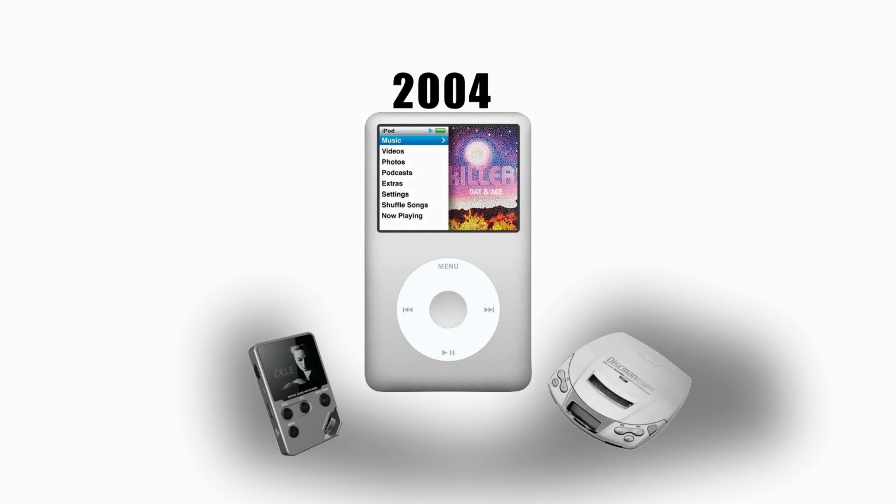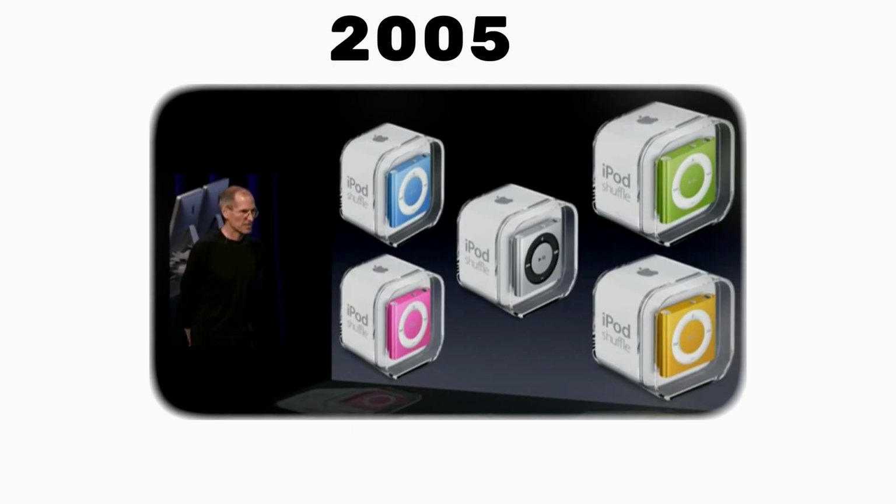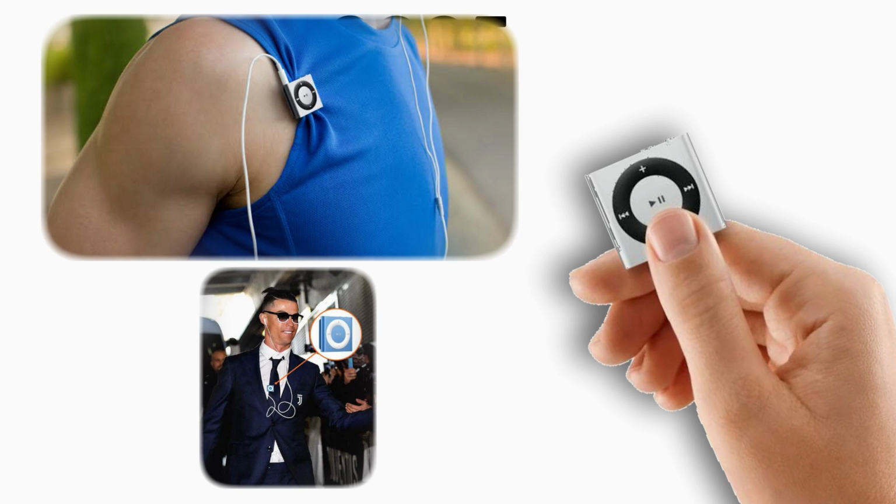Across every generation and model, the iPod line went on to sell an estimated 450 million units. The iPod Shuffle. Announced in January 2005 for $99, it weighed less than an ounce, and Apple's entire pitch for it was that it didn't need a screen at all. This was Apple's answer to a market it hadn't touched yet. The flash memory, budget-friendly player that could clip to your gym shirt or hang from a lanyard around your neck at school.